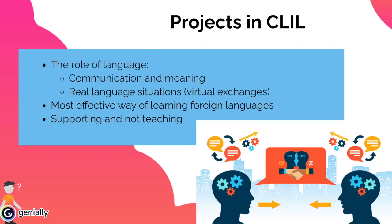From the point of view of language, PBL places the focus on the most important elements, communication and meaning. Projects will allow students to make use of language in a way that will probably be closer to real language situations. This will be reinforced through virtual exchanges involving students from other countries.